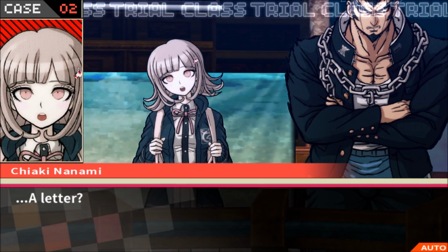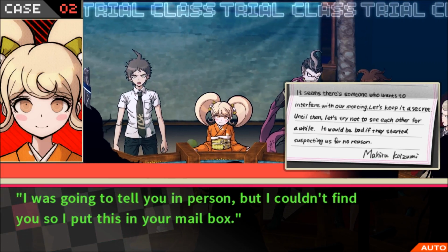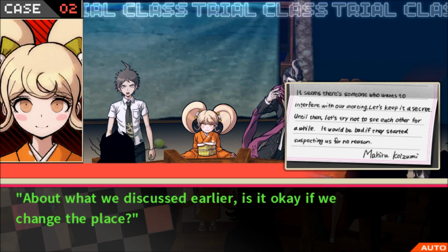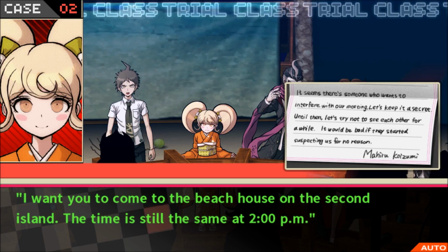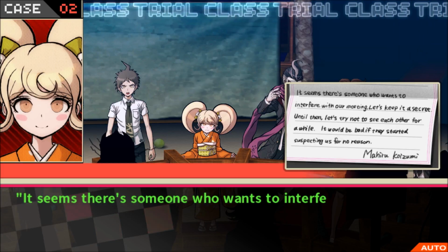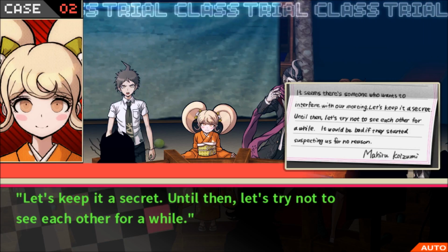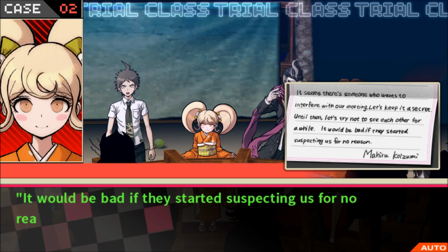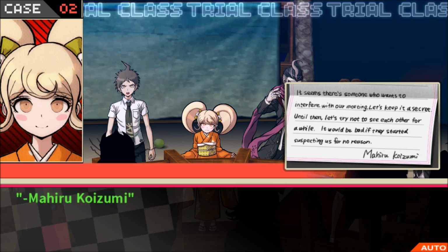A letter? Yeah, this one. I was going to tell you in person, but I couldn't find you, so I put this in your mailbox. About what we discussed earlier, is it okay if we change the place? I want you to come to the beach house on the second island. The time is still the same at 2 p.m. It seems there's someone who wants to interfere with our meeting. Let's keep it a secret. Until then, let's try not to see each other for a while. It would be bad if they started suspecting us for no reason. Mahiru Koizumi.